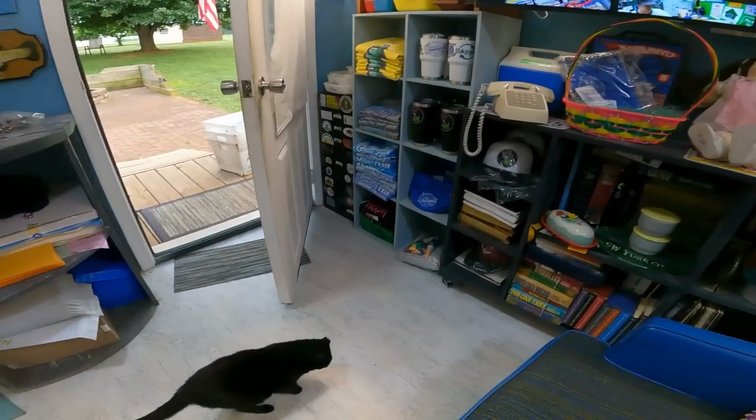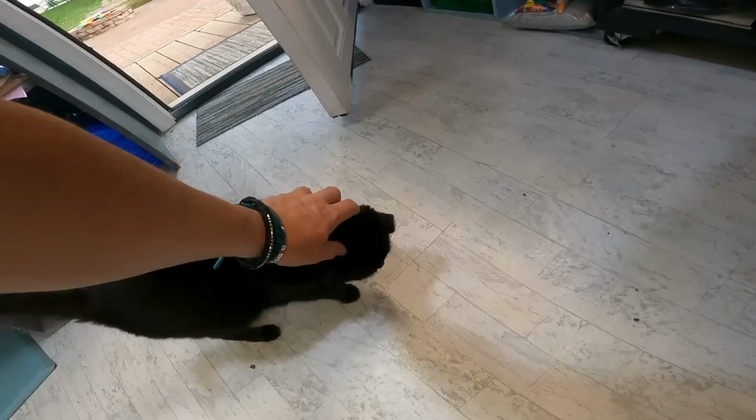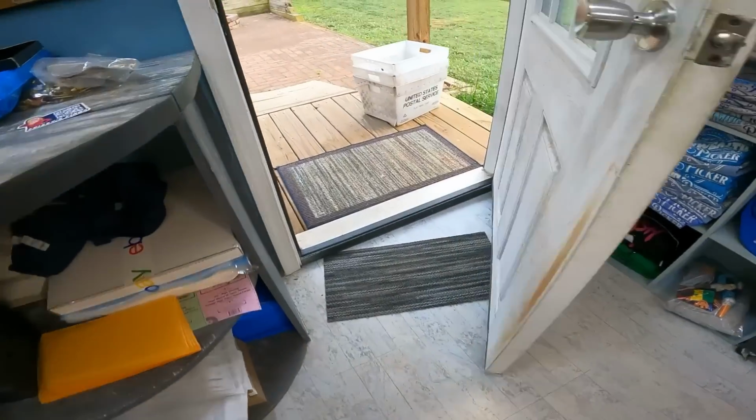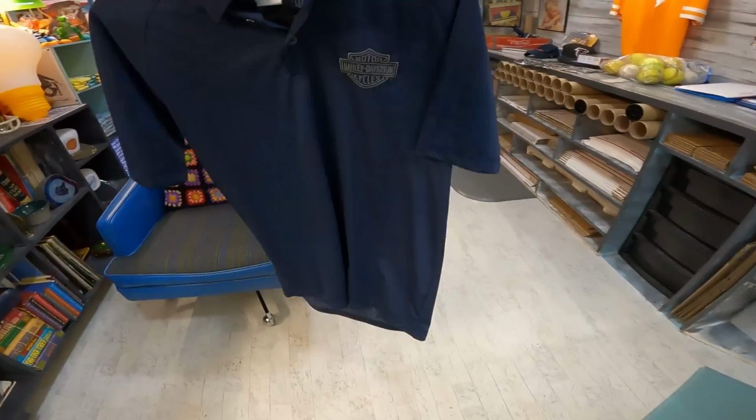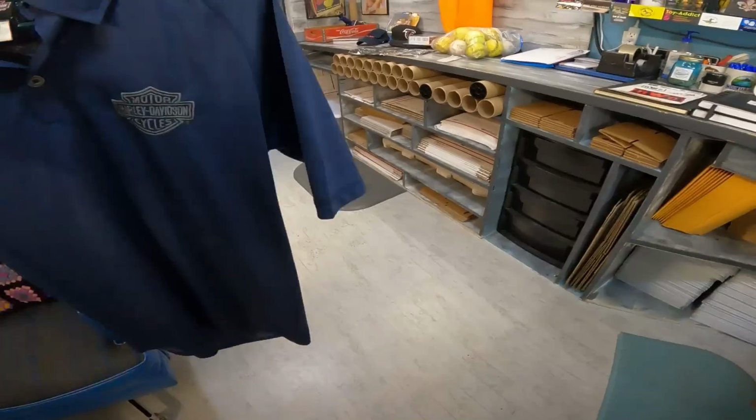I left the door open because it's cooler outside than it is in here, and somebody snuck in. But I have to go inside and grab a shirt. And I found it. And I'm surprised this one's been in the store for as long as it has, but it is. I'll keep that door open.